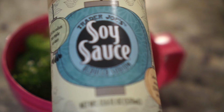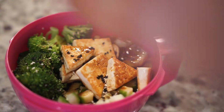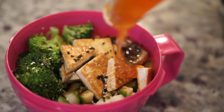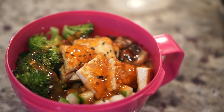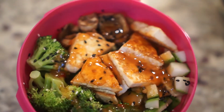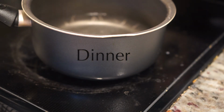And then I just drizzled over some soy sauce. And I added some sweet chili sauce. I had heard good things about sweet chili sauce, but I really didn't think I was gonna like it. But then I tried it, and as you can see, I really like it all over everything. I get mine at Trader Joe's, but I'm sure that's no surprise. And after it's all covered in my favorite sauces, that's what my lunch looked like.